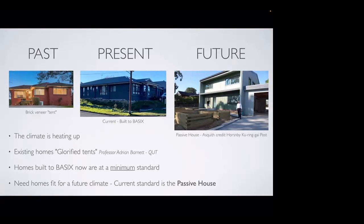Passive houses are gaining traction in Australia, and the actual design principles or concepts came from Germany as well. They have a very, very cold climate, but what works in the cold will work very well in the heat as well.